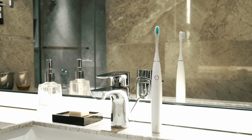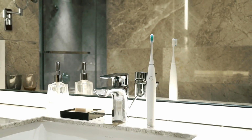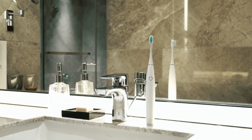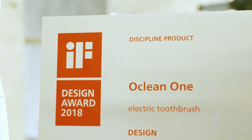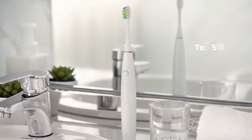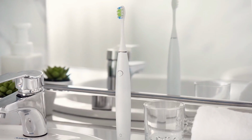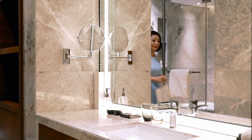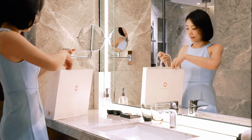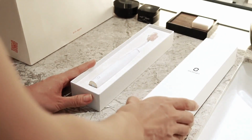Last year, Oclean released the world's most powerful and truly smart sonic electric toothbrush. The flagship product, Oclean One, earned the prestigious Red Dot and IF Design Awards. Having sold more than 300,000 units, Oclean has a well-established reputation for high-quality products and honest shipping times. Now, we are introducing the Oclean Air.